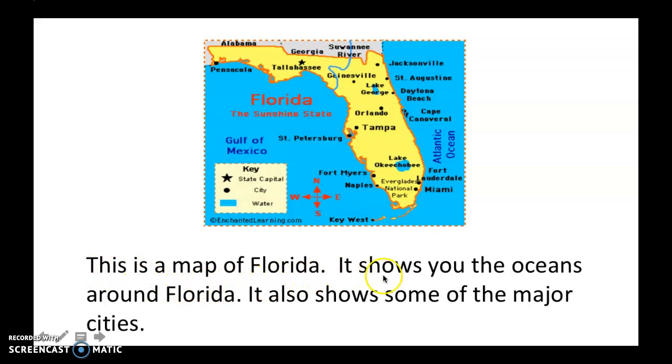This is a map of Florida. It shows you the oceans around Florida. It also shows some of the major cities. What color do you think the oceans are? Oh, look, the key tells me that water is blue, so all of this is ocean. The oceans around Florida are the Gulf of Mexico and the Atlantic Ocean. We live on this side, so when we go to the beach, we usually swim in the Gulf of Mexico. It also tells me important cities. This star tells me the state capital. Can you find the state capital? Oh, there's a star, Tallahassee. And these little dots are cities. We live right here by Tampa. This is a city with this dot.